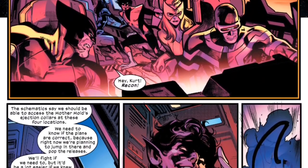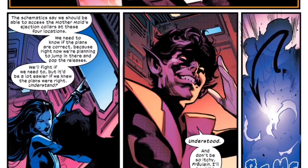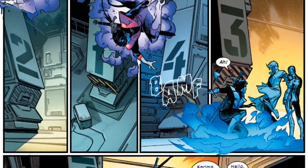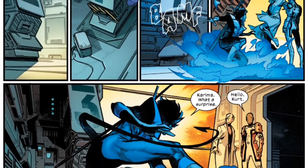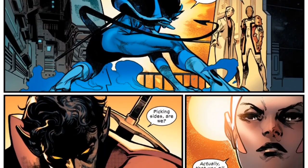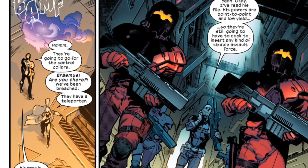So Wolverine's like, "Kurt, recon." And he goes, "Understood." So he bamfs. Now it smells like farts. And then he goes, "Bamf, bamf, bamf." Now it really smells like farts. And he finds himself right next to Omega Sentinel and Dr. Gregor. And he goes, "Karima, what a surprise." Omega Sentinel goes, "Hello, Kurt." And Kurt goes, "Picking sides, are we?" And she goes, "Actually, ain't that what you guys did?" So he bamfs out at her one more time. So it smells like farts.